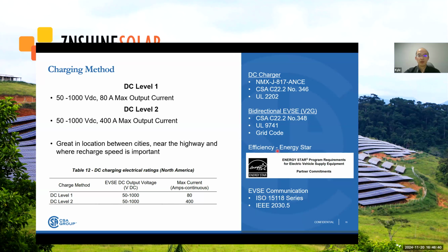There is a minimum power loss requirement for both AC charger and DC charger. As the EV charger becomes a component within the smart grid, the EV charger shall also communicate with various parties, such as the grid, the operator, and the electric vehicle. So an EV charger has a complex communication system and should meet various communication protocols. For example, for communication between EV and EVSE, both shall meet the ISO 15118 series standards.